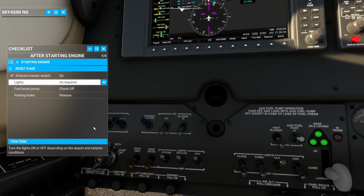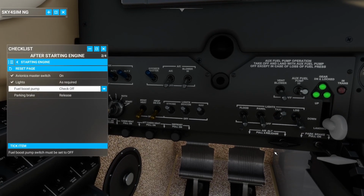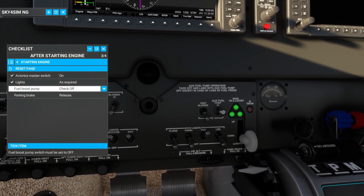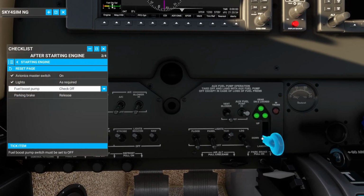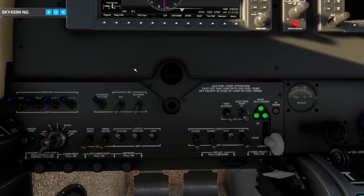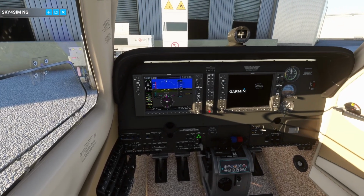Go ahead and turn our taxi lights on. Fuel pump, check that it's off. Where did the fuel pump go? I don't remember where anything is at. Where did the fuel pump go? Oh, right here. Go ahead and turn that off. Check parking brake. I'm not releasing that. Alright, so we should be good to go. So let's get back into our regular view.